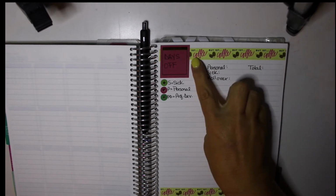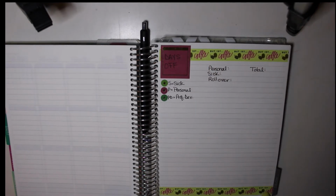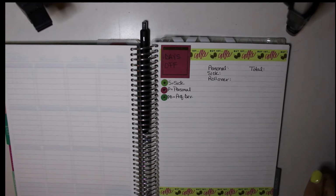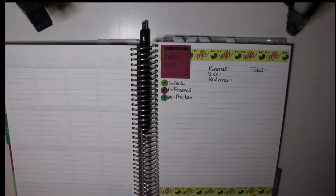So I just used some coffee washi tape. I love coffee. I'm addicted. And then an Erin Condren kind of message box, and just wrote days off in there. And this washi is super cute. It says, "But first coffee," and I think I just got this at Hobby Lobby.